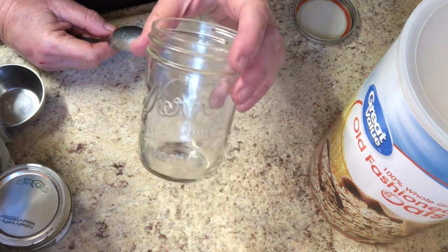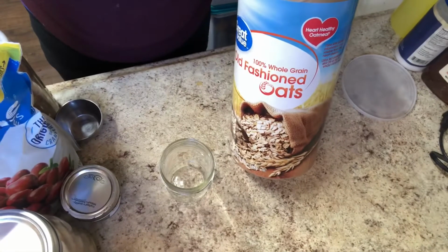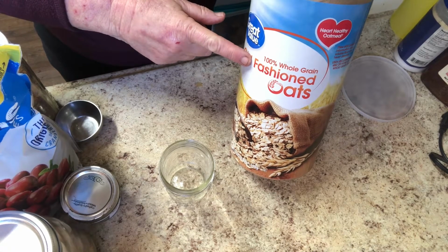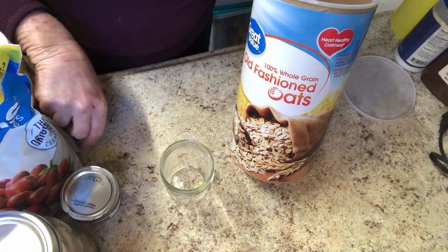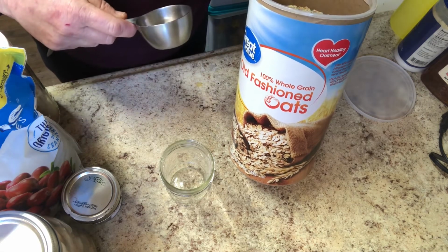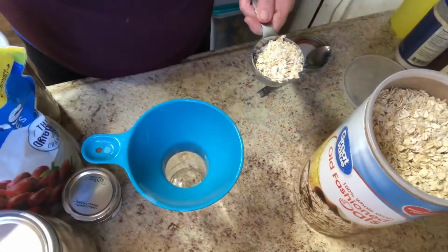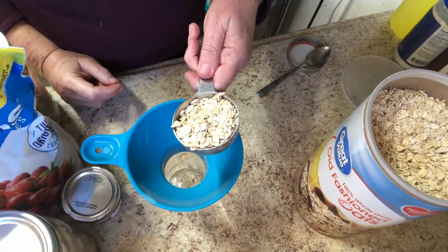I start with a pint jar just like this. And you need oatmeal for oatmeal. So I use these old-fashioned oats. I realize there are all sorts of different types of oats. I have a very small pantry. I had to choose one type of oats to have, and it's old-fashioned. So the amount depends on you, but I find for me a third of a cup of old-fashioned oats is sufficient. And this canning funnel is the only way anything gets in there without falling over the sides.